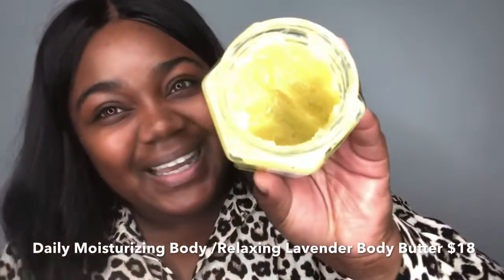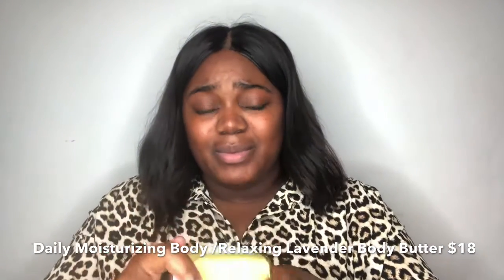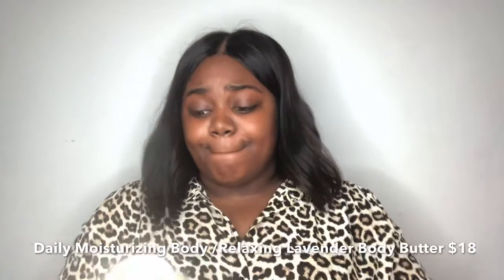And then we also have Soothing Lavender Body Butter. I like to use this one when I get out of the shower. As you can see again, I've used a lot of this one as well. So they last long because I've been using them now for maybe 3 weeks already, and I haven't put that big of a dent into it. So make sure that you go shop.